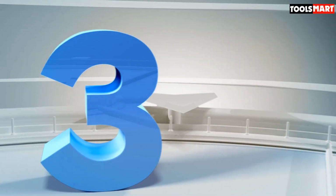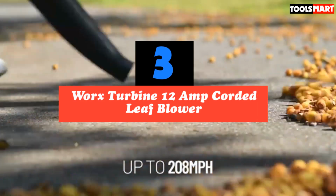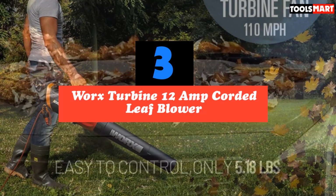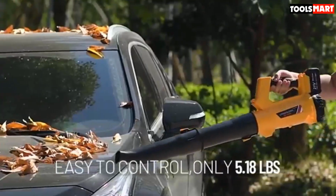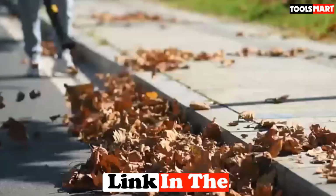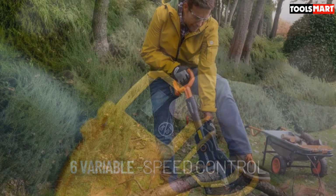The 3rd product on our list is the Worx Turbine 12-amp corded leaf blower. We expect Worx to produce high-quality power tools, and their Turbine 12-amp leaf blower does not disappoint. It has one of the most powerful electric motors in its class, capable of moving an impressive 600 cubic feet per minute of air at 115 miles per hour.